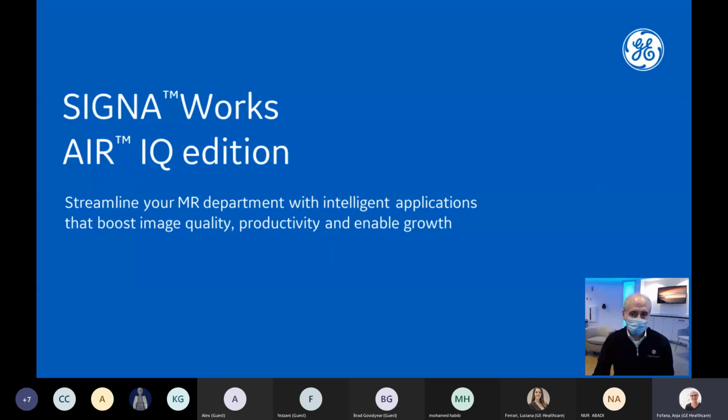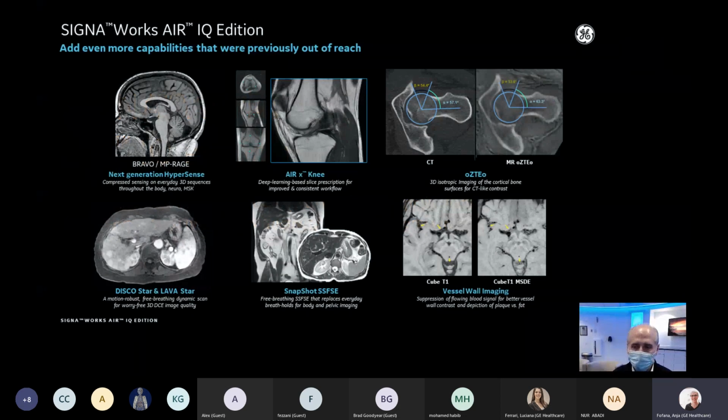That is called the Signalworks AirIQ edition. And this really helps a lot. It's got a lot of great productivity enhancements and overall a lot of tools that really help boost the image quality on your systems. Specifically speaking and how it could relate to a lot of things that you do with neuro. We do have an acceleration technique called Hypersense, which is GE's compressed sensing technique.